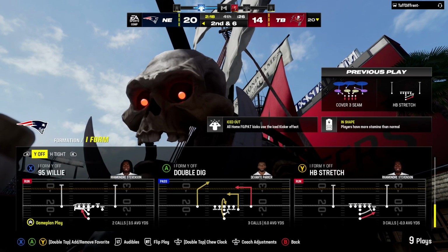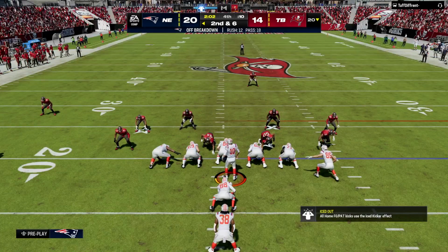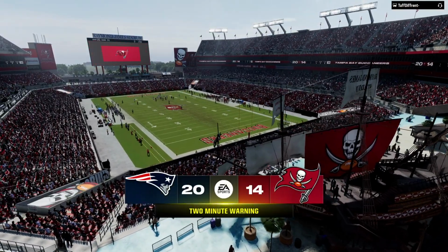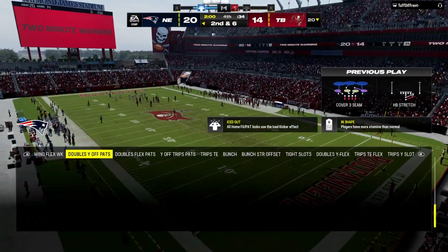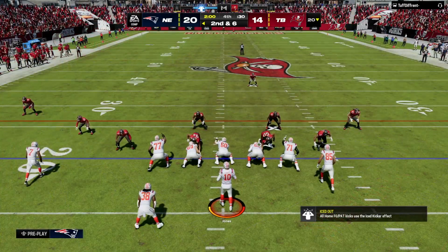Do you run the ball and kill the clock here? Or do you try and bury them with another score? And how about defensively? Do you use your timeouts at earliest opportunity? Or wait till you hit the 2-minute warning? So there's a lot going into this one. Let's see how each side goes about their strategy. Fourth quarter, down to the final 2 minutes, and we've got a one-score game.